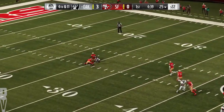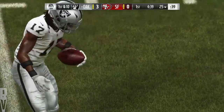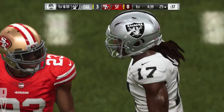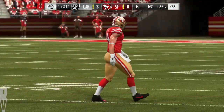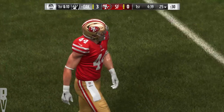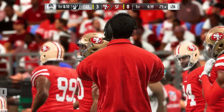Harris now to return. A big kick, 50 yards that time, with a return of 4. And the Raiders will take over now, 1st and 10. And now Oakland ready to take the field. And they had 3 points last time, but they didn't want 3 points because they were well within range of scoring a touchdown. We'll see if they can do better now.